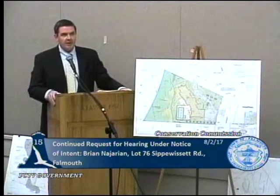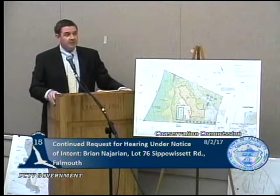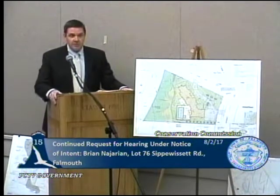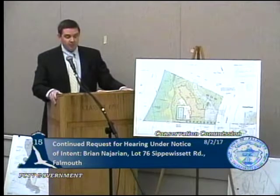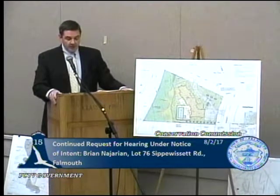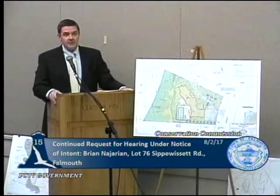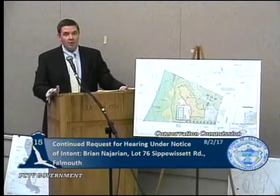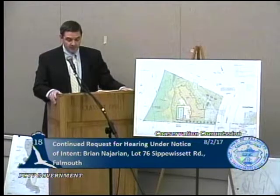Mr. Najarian has this particular property, Lot 76, Sipawissett Road, under a purchase and sale agreement, subject to obtaining permits from this board to build a proposed structure. He is aware that the lot has an unaddressed enforcement order for a violation that was committed by the current owner of the property, the Stroud family.